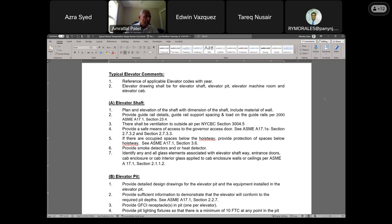Wall material and dimensions of elevator shafts should be clearly indicated on the drawing, along with the means by which outside air is circulated to ventilate the shaft. In addition, the drawings should delineate a safe means of access to the governor access door. The elevator pit drawing needs to have the code-required lighting, GFCI and simplex receptacle for the sump pumps. The drawing also needs to indicate the location of the pit ladder as well as the counterweight guard with required refuge space, both vertical and horizontal clearances, and runway for the buffers of cab and counterweight.